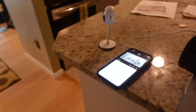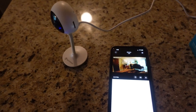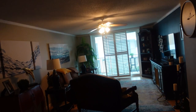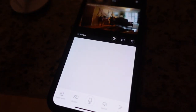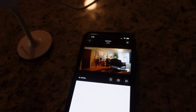Okay, so what we're going to do next, car keys. I've got the camera set up here. And as you can see, the camera is set up here on the kitchen countertop. We've got a picture there of the living room, so we see it in that direction. I've got the ceiling fan on so that we can see the motion, that this image that we're seeing is actually a live recording after we leave.